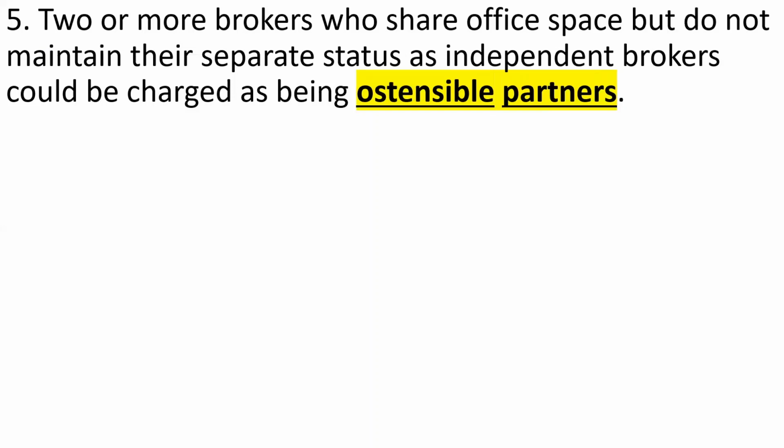However, those two brokers must post their individual signs at the entrance or nearby, so the public can identify that it is not a partnership. If they fail to provide notice to the public that they are separate and independent brokers, and something happens, they both can be charged as a partnership. So ostensible partnership is not a real partnership. It's one that the court will imply because they failed to give the public notice.